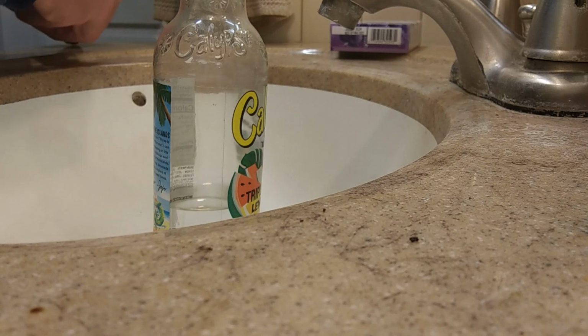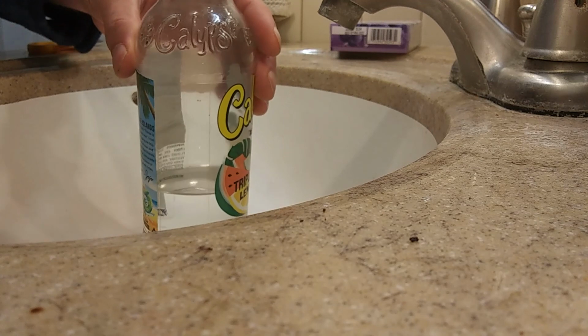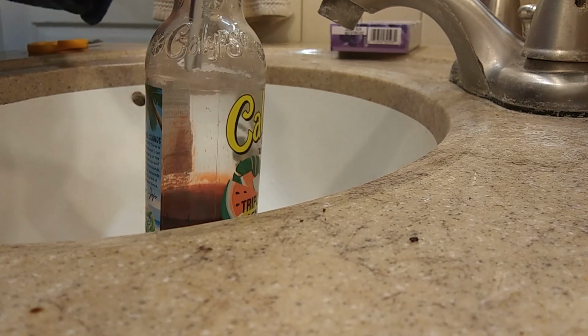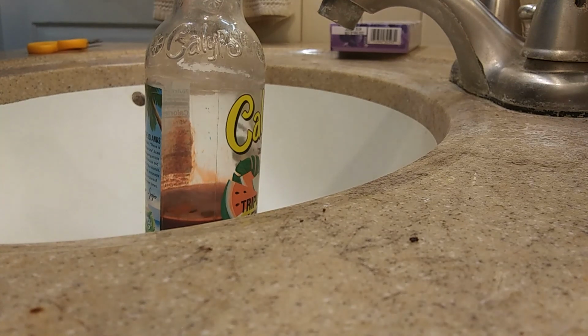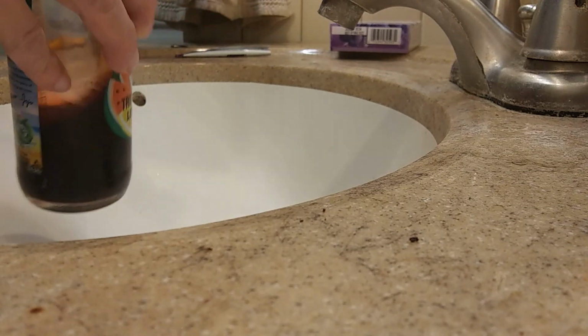Now, mind you, this is not an energy drink. Just putting this in to compare flavor. Oh, it's very fruity and naturally sweet tasting right out of the packet. Let's mix it up and see what it tastes like.